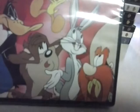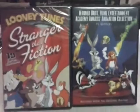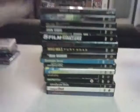Also, you got Yosemite Sam, not Sylvester, and Bugs Bunny. Sorry. But I thought this was an awesome addition next to the Warner Brothers Academy Awards collection. So, happy to grab those. I'm a big cartoon fan. I like to just throw them in and watch them.